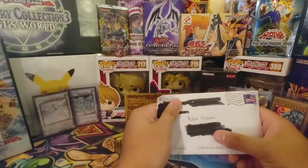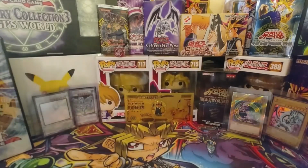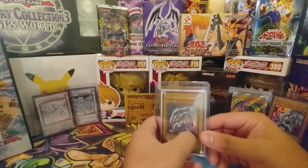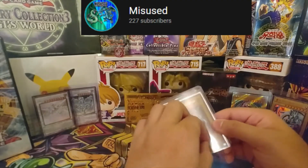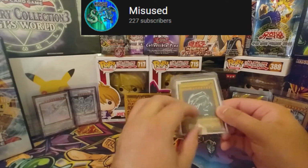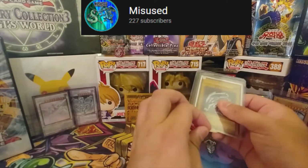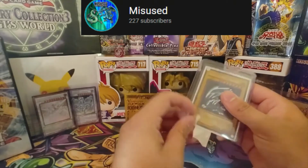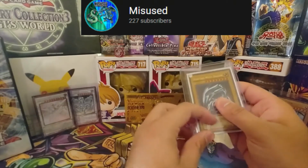I'm not sure who this is from, so really excited to open this one. All right, let's see. What do we have here? Oh my goodness, I totally forgot about this one. We won this in a giveaway from Misused. Misused has a bunch of giveaways every time he does a video, and he sent us this one because we won the giveaway for this card, and this one was an epic one.